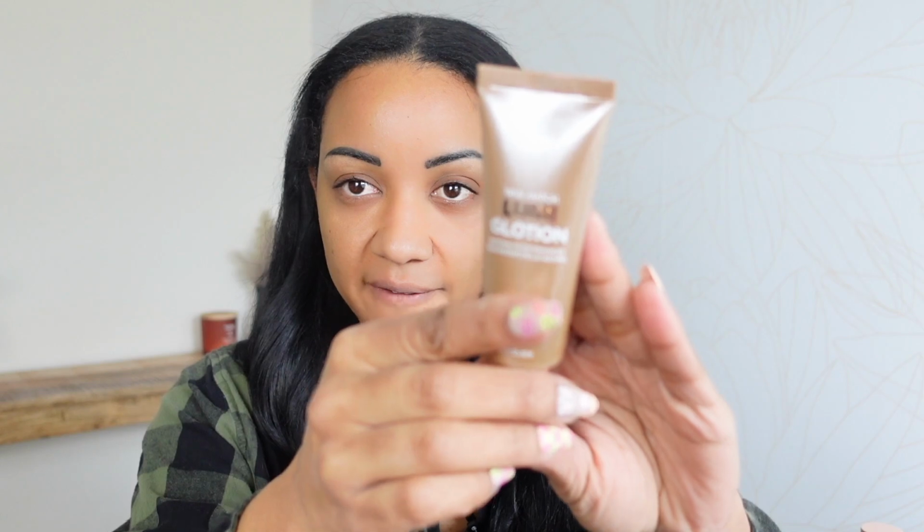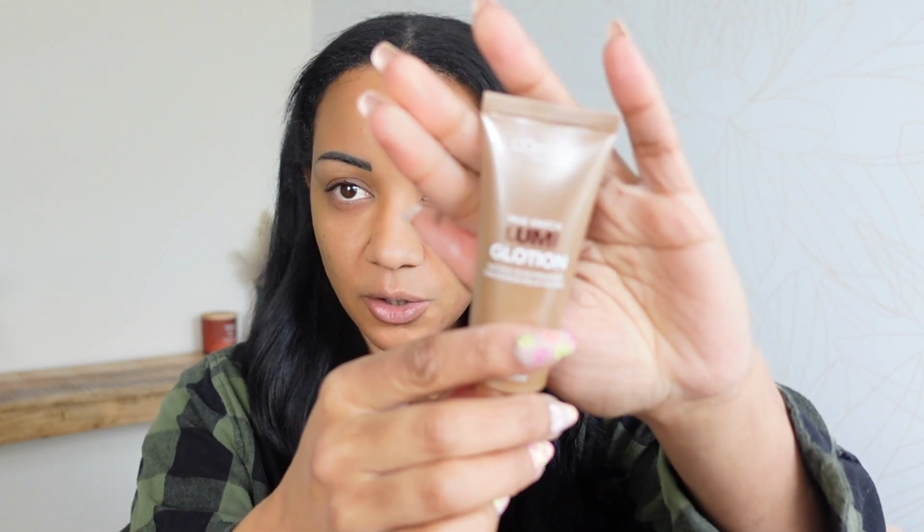But recently I have been absolutely loving this product. This is the L'Oreal Lumi Glotion. It is not a new product by any means. This has been around for a hot minute. It's been around since I was a very young adult. But TikTok has made pretty much everything resurface, resurrect, and come back to being relevant. So I am very much into a glowy finish. So we are going to use this today. I am in the shade Medium Glow. I've been using it so much.